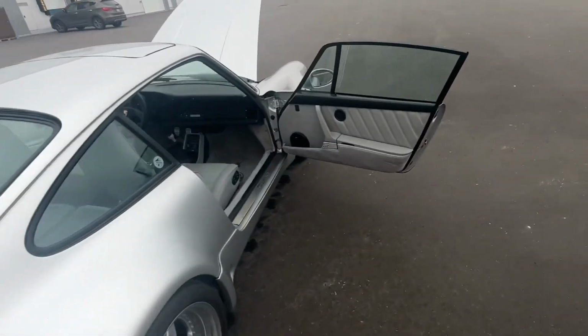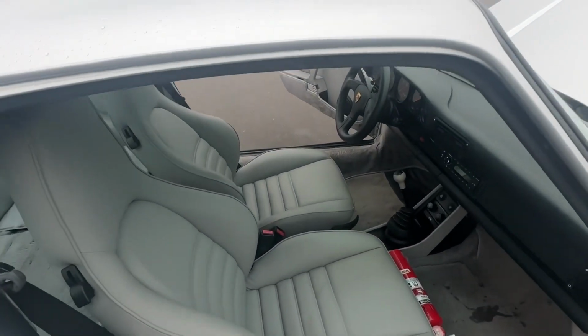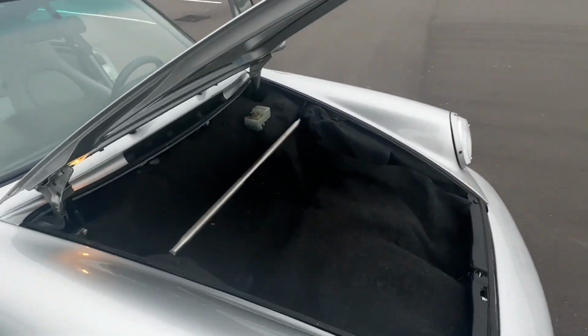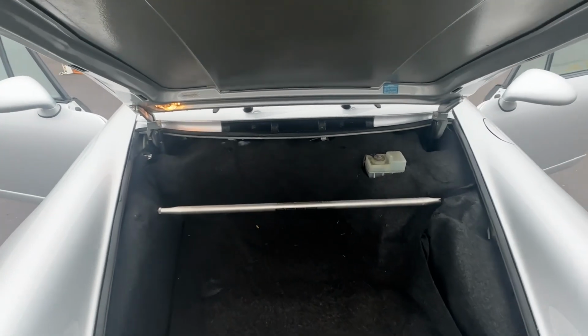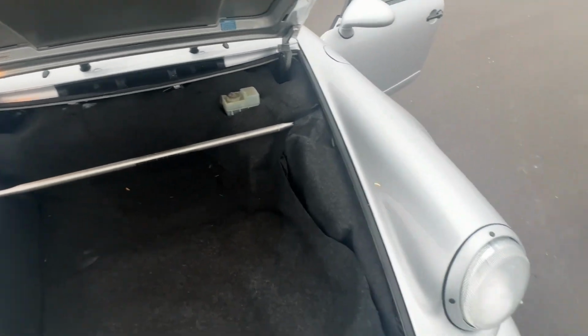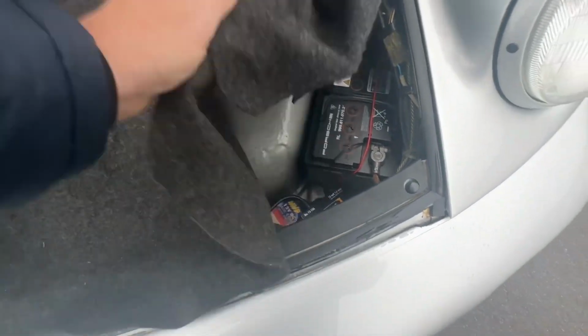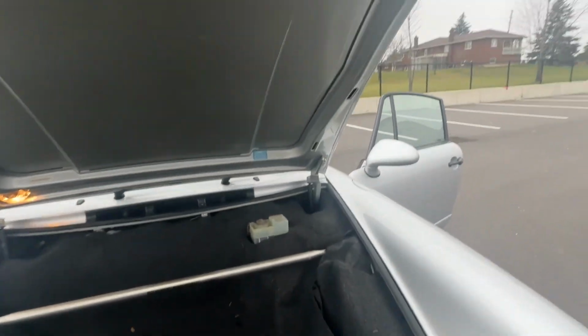Just an amazing car and just unbelievable to drive. It does have the factory sport seats. As you can see, they've been refinished at some point in time. There is a crossbar at the front here. That's basically to stiffen the chassis. It's absolutely perfect underneath here. There's zero rust whatsoever. We've gone over the car. I've got undercarriage photos to be added to the listing.